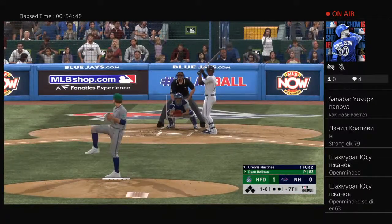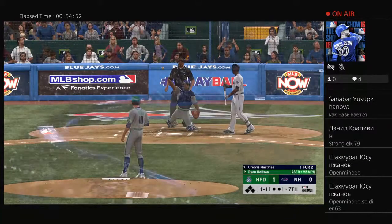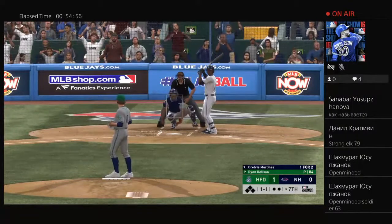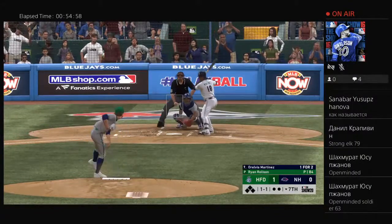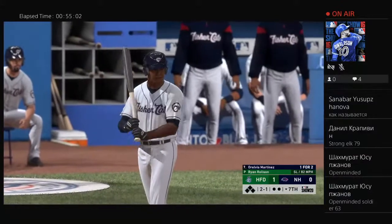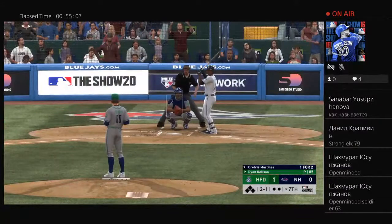The 1-0 delivery. Good zip on that one as he just throws it by him for strike one. Slider laid off for a ball. Man, that's one of those. How could you not swing at that one? A good take there on that pitch.